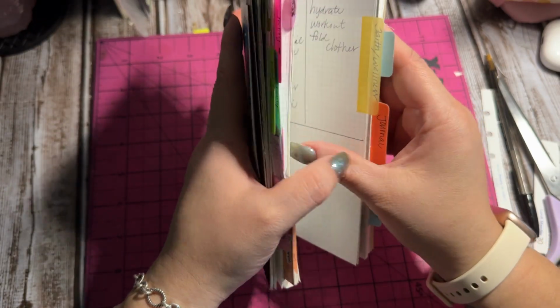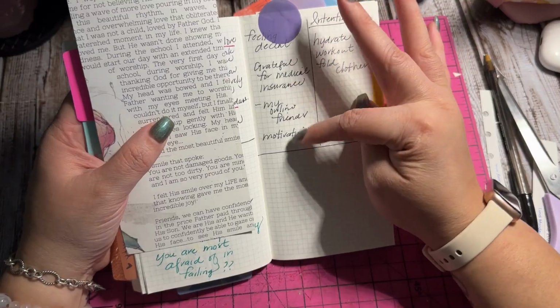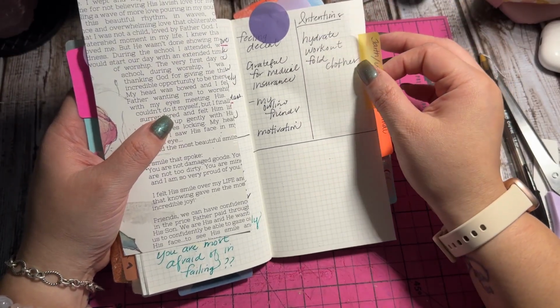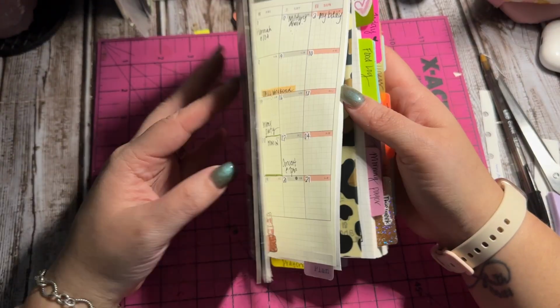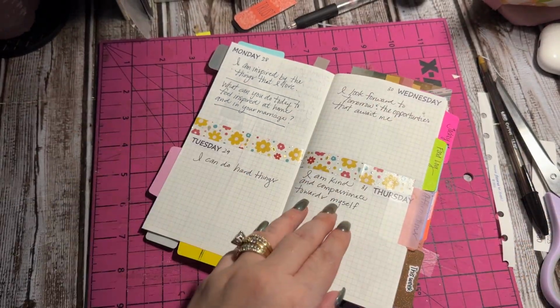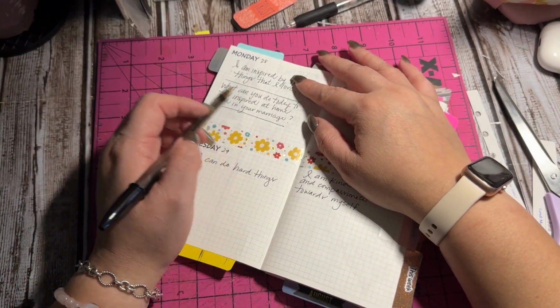While I have you here, my faith and wellness this week, or this next page, was what I was grateful for, my intentions, and then I might do a scripture there. As you could see, things start changing out. Let's do this affirmation together. What can you do to feel inspired at home and in your marriage?